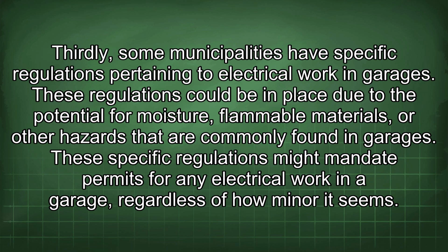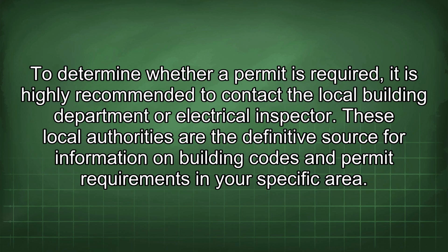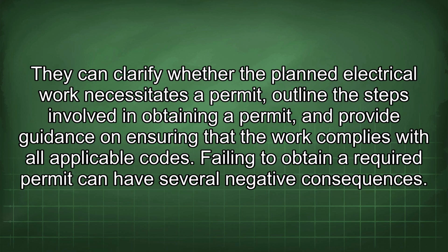To determine whether a permit is required, it is highly recommended to contact the local building department or electrical inspector. These local authorities are the definitive source for information on building codes and permit requirements in your specific area. They can clarify whether the planned electrical work necessitates a permit, outline the steps involved in obtaining a permit, and provide guidance on ensuring that the work complies with all applicable codes.